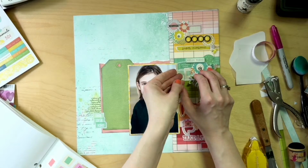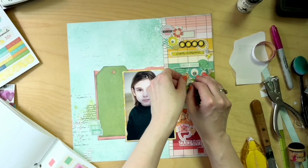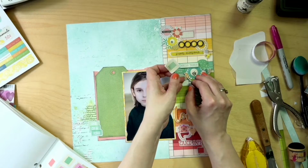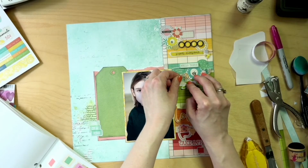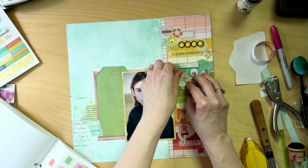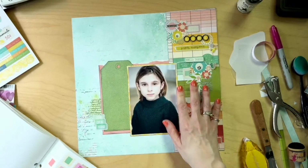Oh, that's not straight in any plane of existence. Let's try again. You're putting it on a ledger paper, Shimelle, so it has to stay put. It has to go in the right place or it'll be very obvious.